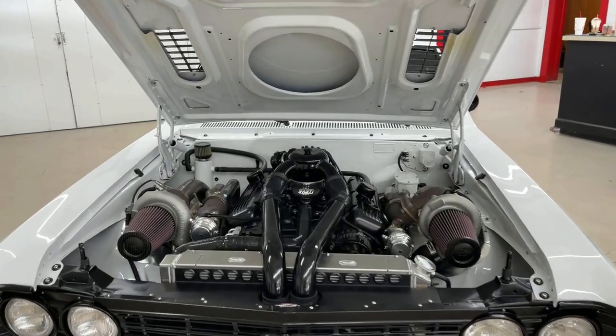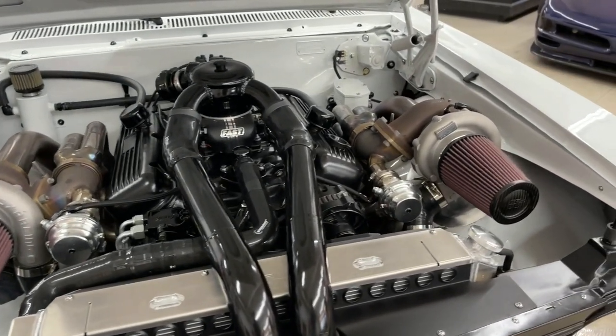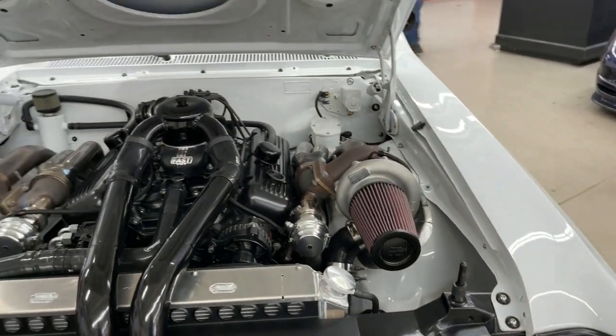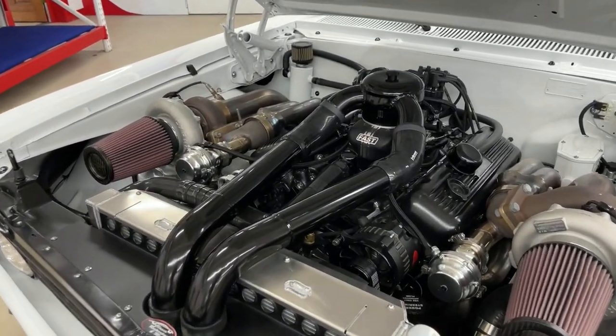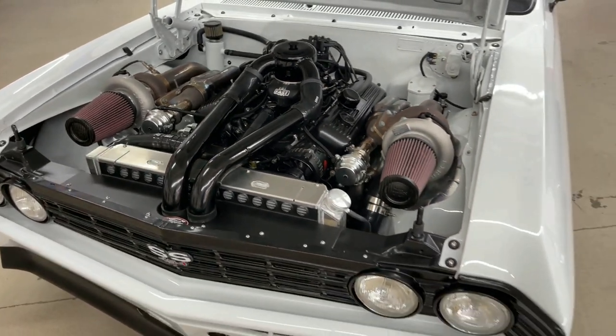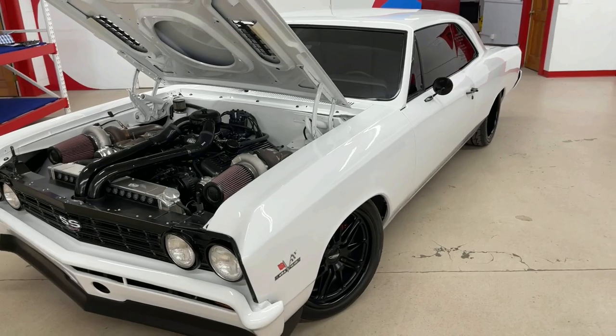And we couldn't end this video without showing this power plant. It is a 454 big block, twin 76 millimeter turbos. Right now with 10 pounds of boost, makes about 1,000 horsepower. This car has a full custom chassis under it, and believe it or not, it's full size 67, weighs about 3,400 pounds total.